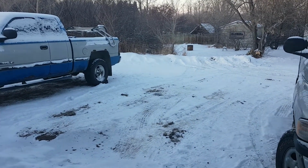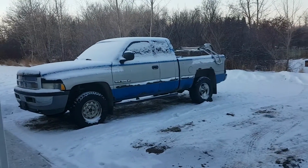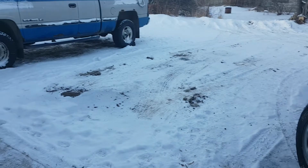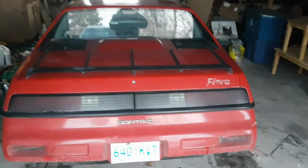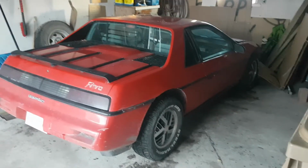Anybody who has watched any of my videos knows I live in Saskatchewan, Canada. As you can see, it's winter right now. It's actually a parts truck we bought for this truck. So I'm going to let the Fiero sit for the winter, and then once it's nice out, we'll take this thing out of the garage and actually get working on it. I just wanted to show a quick video that these things are out there.